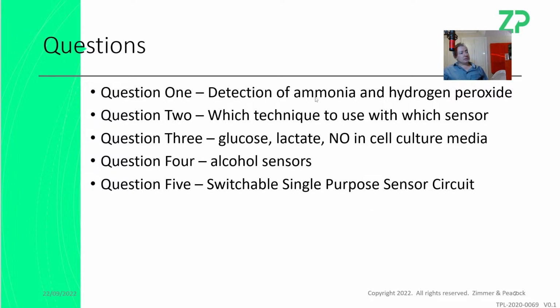And then finally, it ties together a lot of what we discussed. People are asking, what electronics can I use when I'm building a product in order to drive these different types of sensors? So we do have switchable single-purpose sensor circuits. So what I mean by that is, I'm just going to sort of wrap it up.